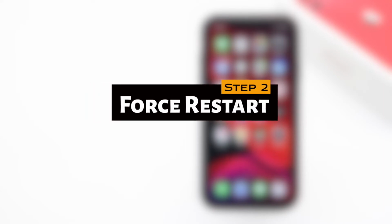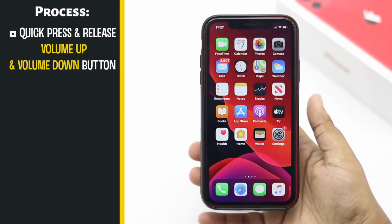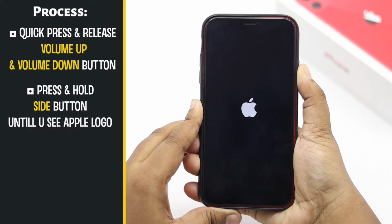It could happen due to some software glitches, so you can do a forced restart to fix it. Quickly press and release the volume up button, then volume down button. Now press and hold the side button until you see the Apple logo.